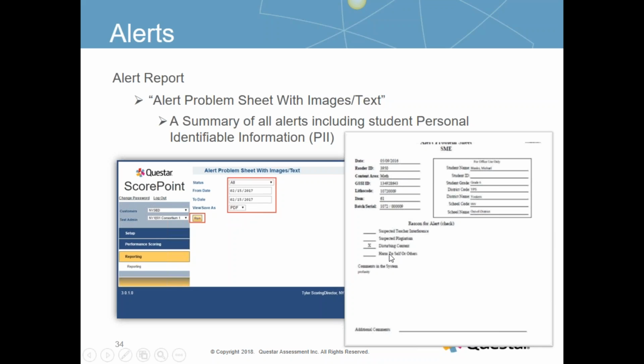You'll see if they're disturbing content or harm to self or others is checked. It also meets up with the personal identifiable information. So it'll tell you the student's name, their ID, their grade, their district and school information, so that you'll be able to work with those alerts as needed. You'll see the comments that the reader initially wrote, and then on the next page, it will actually show you the response. So that's a 2-page report per alert.